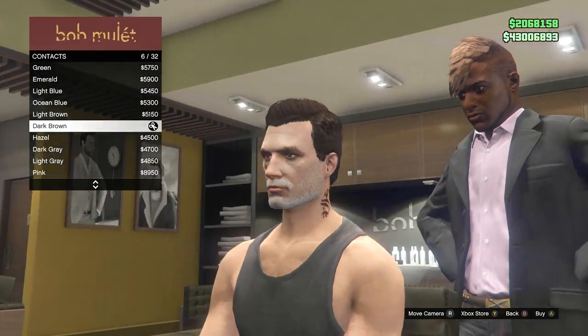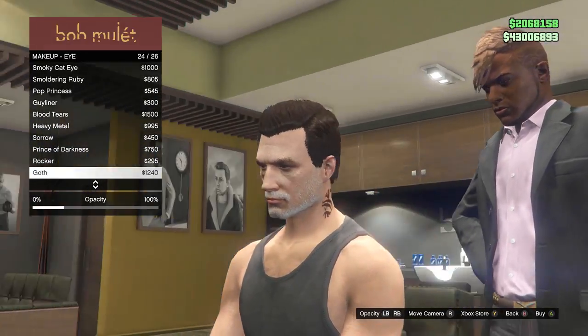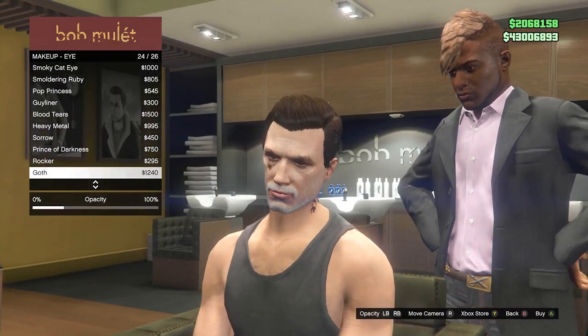Contacts, dark brown. And for Negan's eye makeup, I went with goth at about 20% opacity just to give him some more shading around the eyes that make him just a little more menacing.